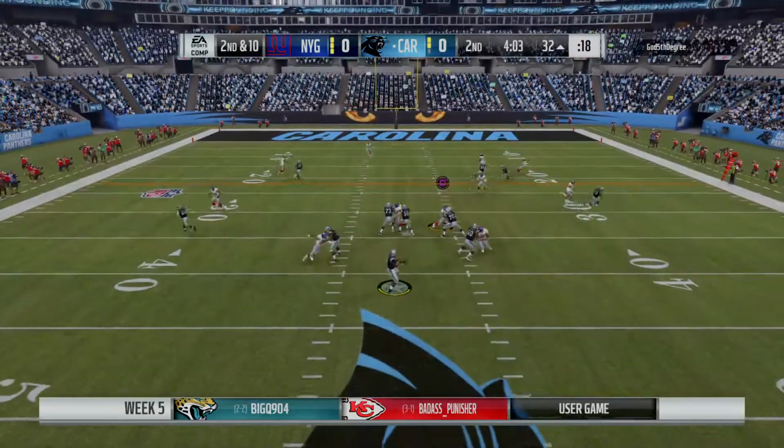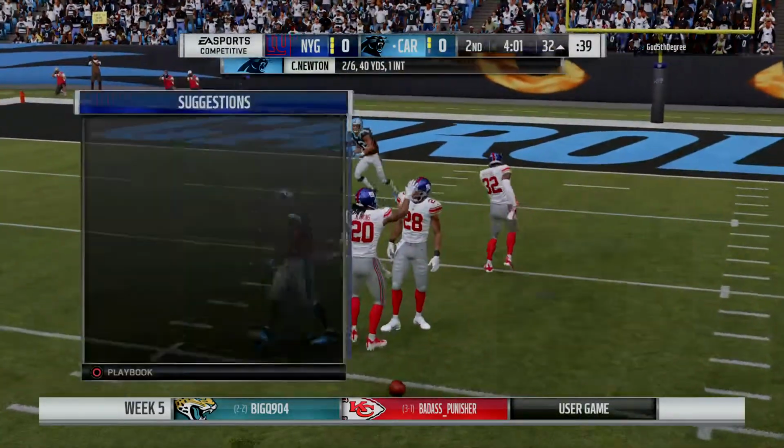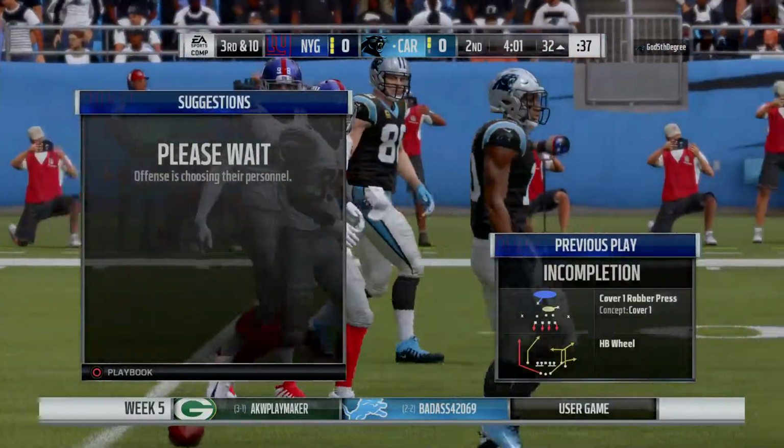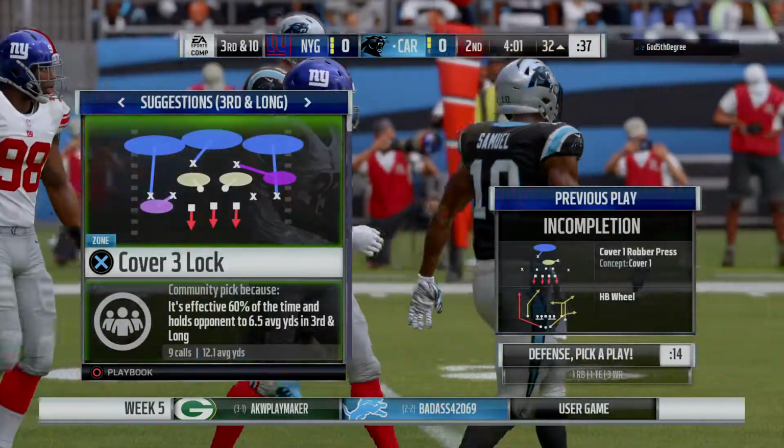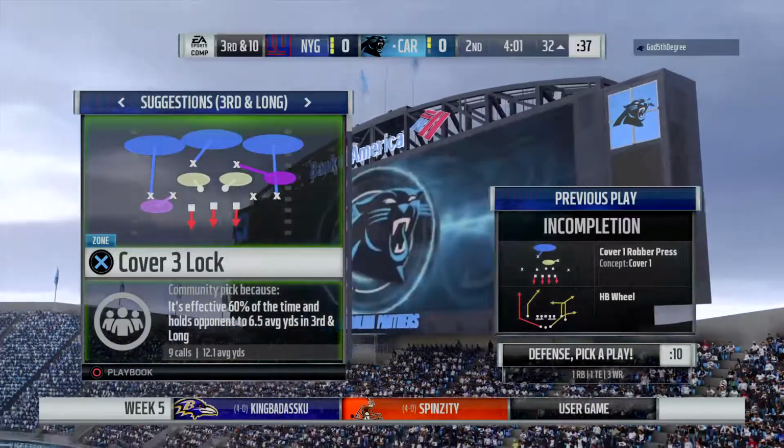On 2nd down, here's Newton. Over the middle, and it's incomplete. I tell you, Brandon, this defense is playing with some confidence. Haven't allowed a point yet. Flying to the football. I'm telling you, it's almost 11 to the ball on every snap.